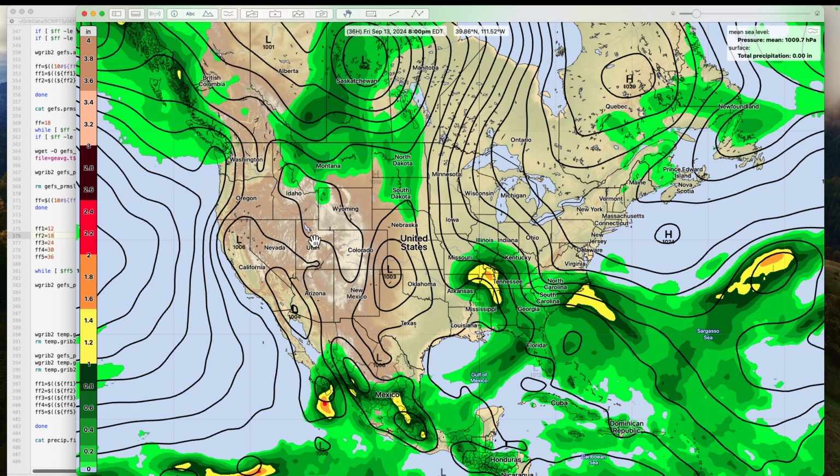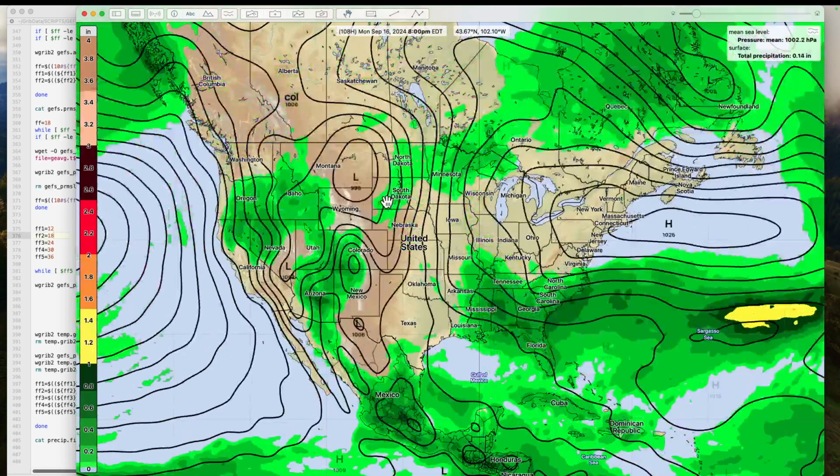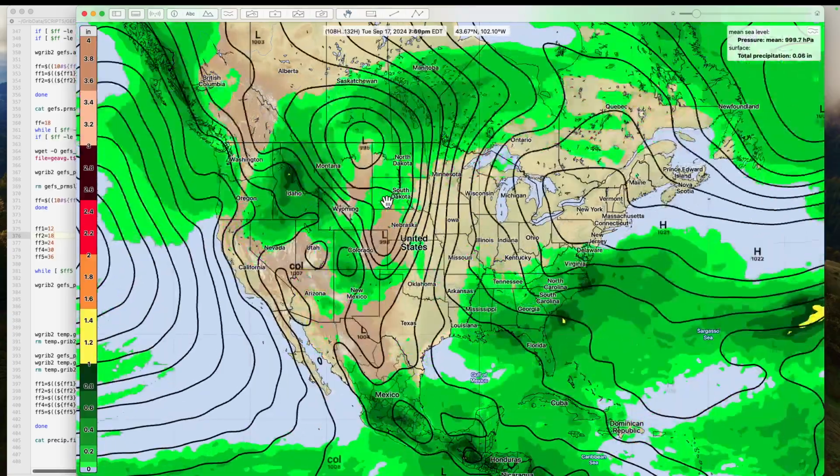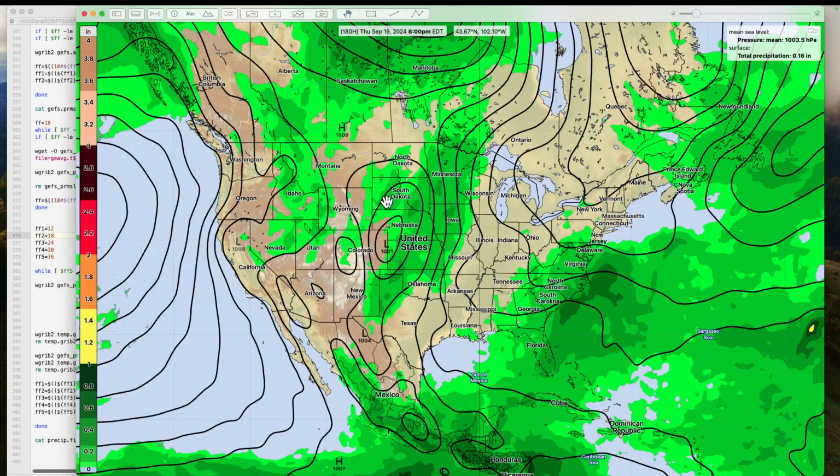So then you have the map, and this is, let's see, what am I looking at there? Hour 36. So I think I can do this here. Yeah, I just hit the right arrow button and it cycles through. There's hour 60, hour 84, hour 108, hour 132, 156, and 180. Again, you can create any combination of variables you want, any set of colors you want, and you're all set. Then I put this data into PowerPoint, and then you see it when I record the videos.